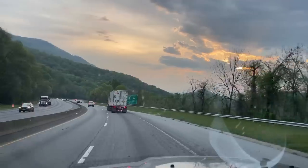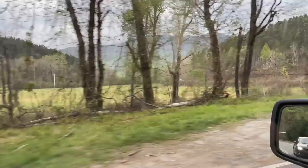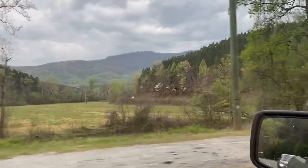Well, it's a really beautiful morning to be rolling through the hills of North Carolina. I'm on my way to meet some people. Brand new spot, never been to. Gonna do some fishing, do some kayaking, and we're gonna do it in a brand new kayak.